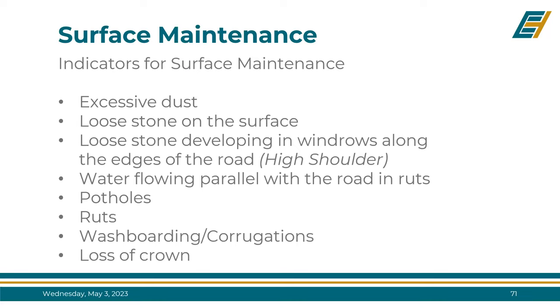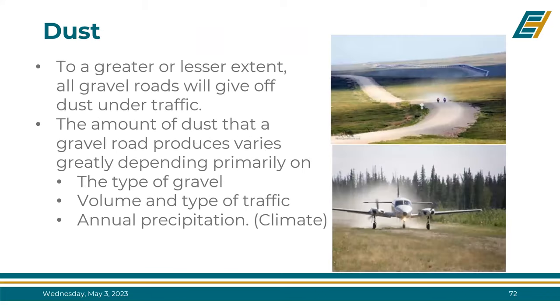If we see water flowing parallel with the road in ruts, that's an indication for surface maintenance, because we have water on the road and penetrating into the road, so we're basically causing weak spots in the road. Again, the typical signs: if we see potholes, washboarding, or a loss of crown. Any one of these bullets above is an indication that we should be scheduling some sort of surface maintenance to address these issues.